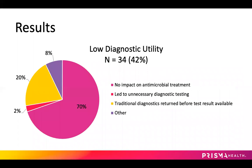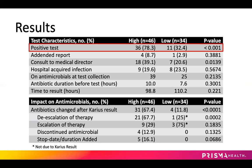The remaining 42% of tests were determined to be low diagnostic utility, with 70% of these tests resulting in no impact on antimicrobial treatment, and an additional 20% of these tests returning after traditional diagnostics returned positive. 36 out of 46 tests in the high utility group were positive compared to only 11 out of 34 tests in the low utility group, which was statistically significant.